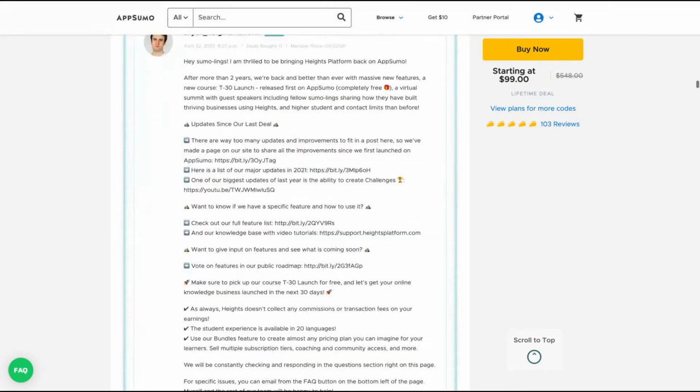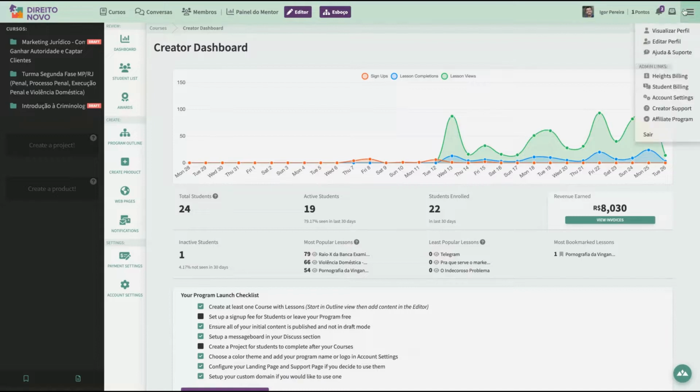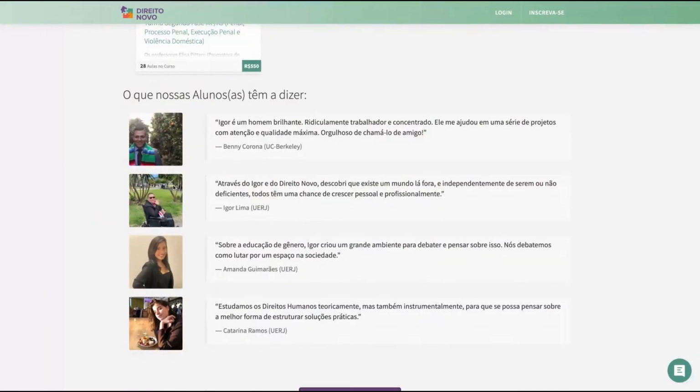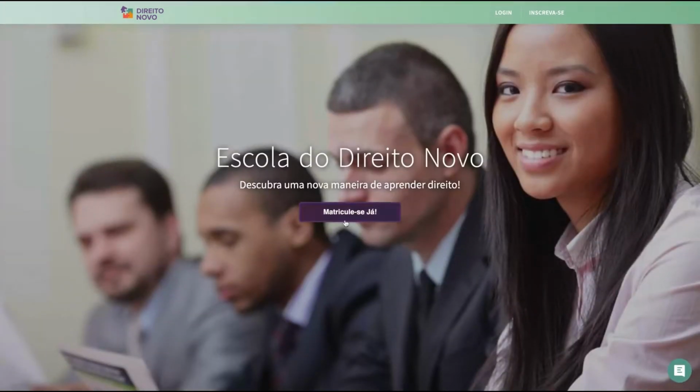Okay, so having explained the deal, let's see how the tool works. I'm inside my dashboard. I'm going to go out here in my dashboard. And here you can see an online school with a course and student testimonials. I use Heights with my Portuguese audience, so I'm sorry if the school is in Portuguese, but I think it's better to show you an actual school than a dummy school, since I'm always using that tool and I can show you how it works.